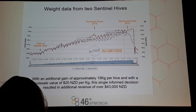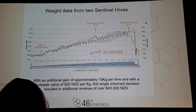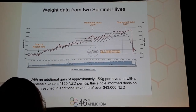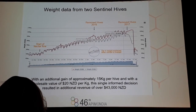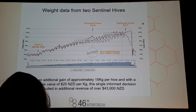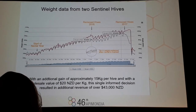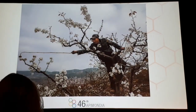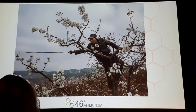And if you work out the additional honey they collected just in that period, they earned an additional 43,000 New Zealand dollars just from that one informed management decision, from having those remote weight measurements. Which makes you wonder why they complained about the cost of the equipment when they were buying it. That's another story. Then there's pollination. That's one way to do it.